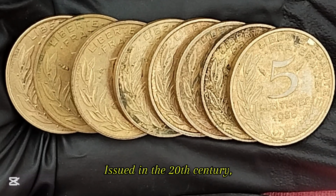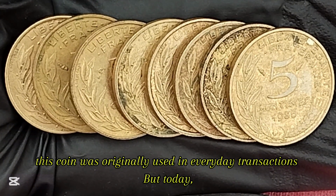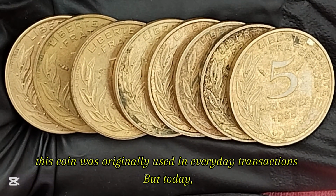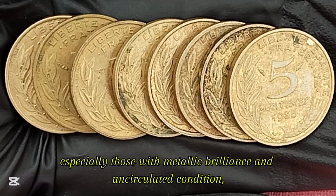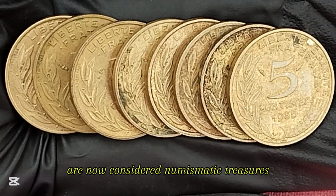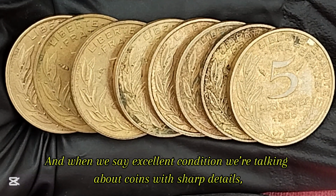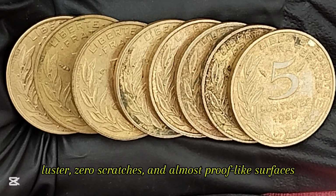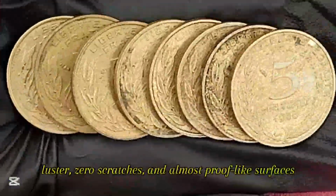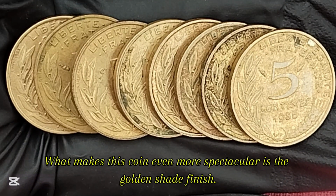Issued in the 20th century, this coin was originally used in everyday transactions, but today, the high-quality versions, especially those with metallic brilliance and uncirculated condition, are now considered numismatic treasures. And when we say excellent condition, we're talking about coins with sharp details, luster, zero scratches, and almost proof-like surfaces. What makes this coin even more spectacular is the golden shade finish.